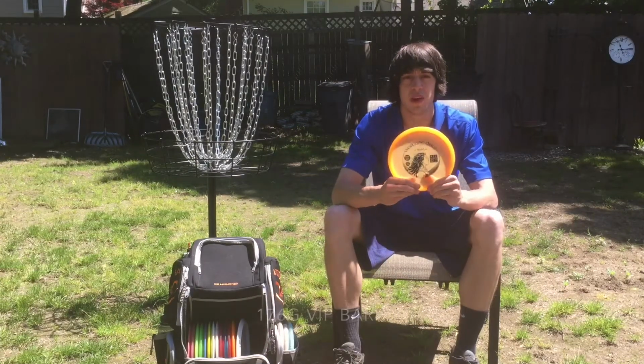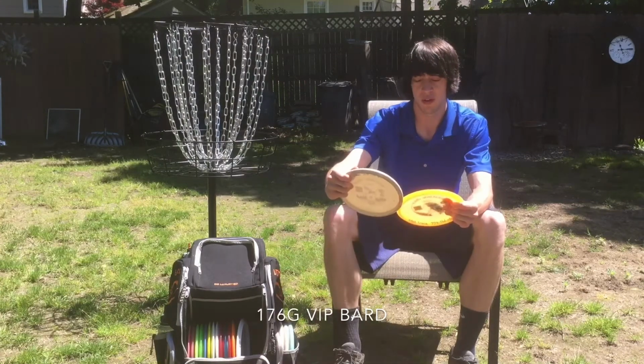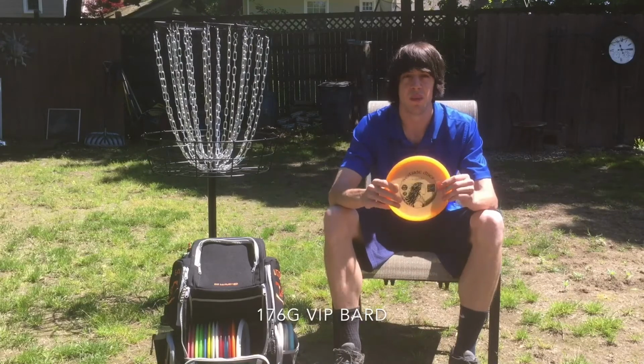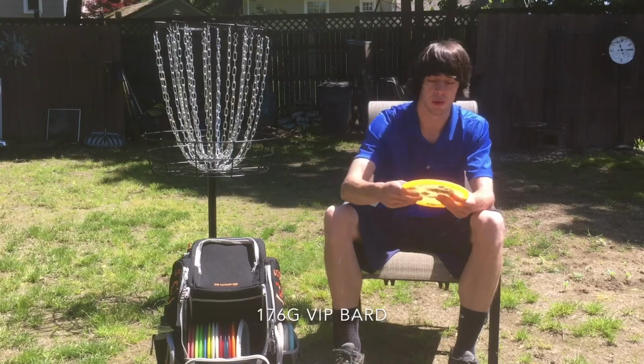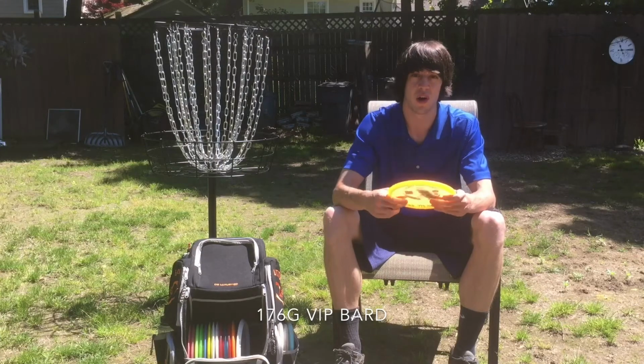On to my next one is a Westside Bard. It's very similar to the Harp. I think honestly the only difference is it has one more speed and one more glide, but it feels very similar. Except I like backhanding this one. It feels really comfortable in my hand, very predictable, overstable. It's pretty much just a faster Harp in my mind.